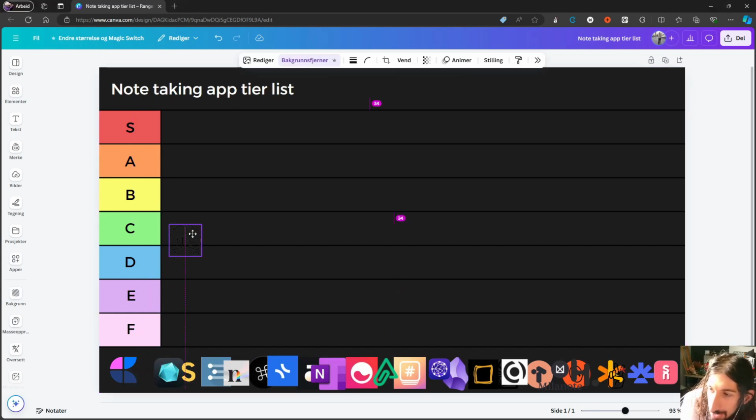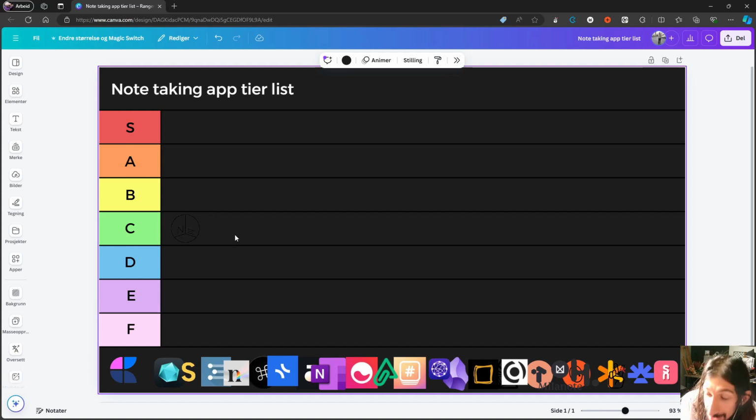So let's start off with Notesnook, and I think that Notesnook is probably B or C tier. Let's be a little strict and just put it in C tier. I feel like it isn't at the level of many of the other note-taking apps, and since this is a tier list and many of the applications on here are a lot better, I will just need to place it in C tier, but I think it does a good job at what it does, being a highly privacy-focused note-taking app, but I still think it is C tier.